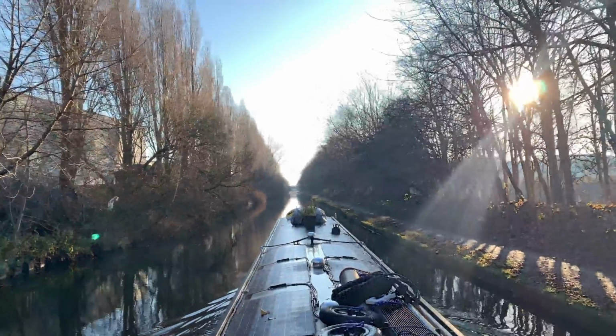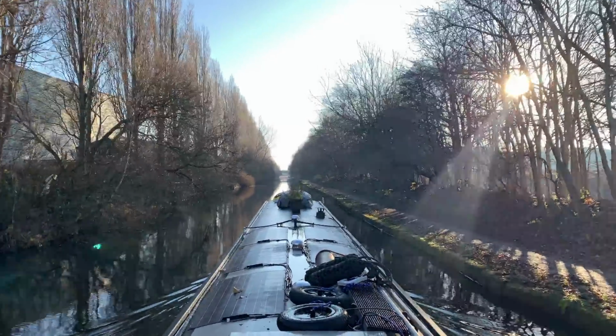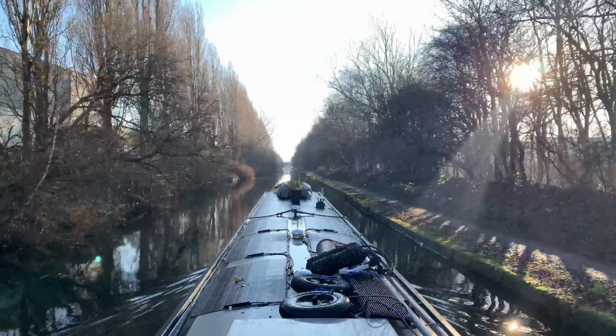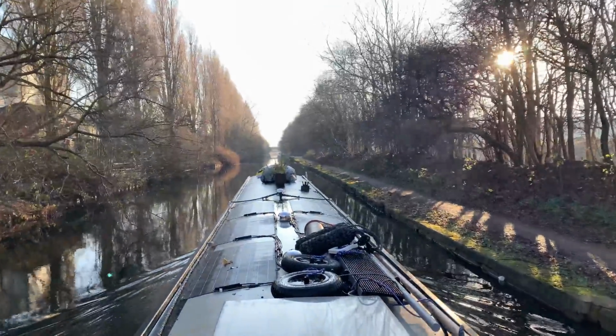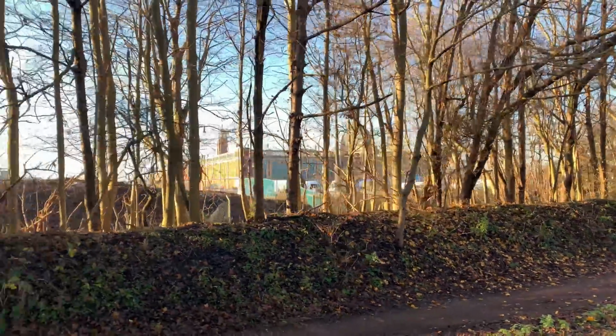That's where we're leaving. It's a lovely morning. Nice straight canal though, but a little bit industrialised. The shopping centre is actually over there. You can just about see it through the trees. It's the Trafford shopping centre.